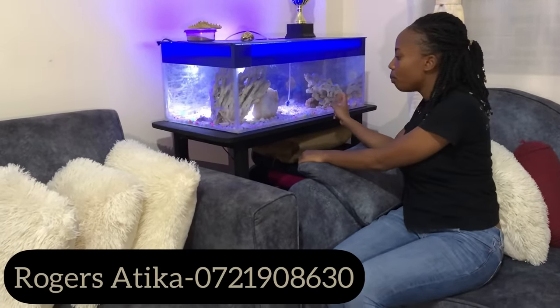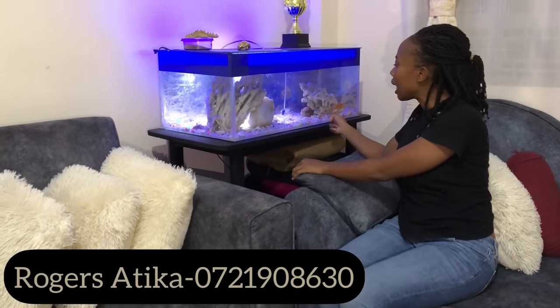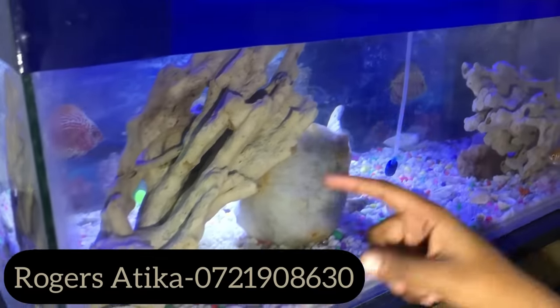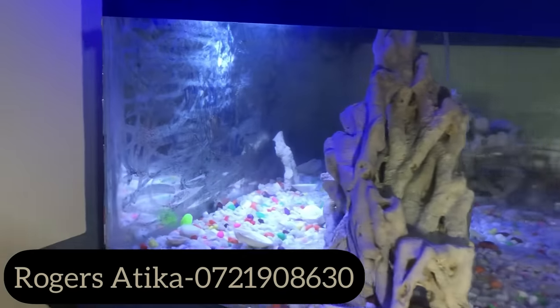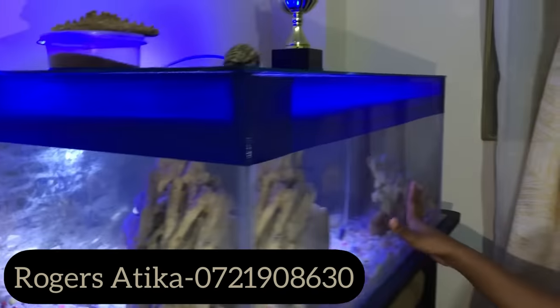When he brought it for us, he took us through everything we need to know about fish. These stones you see shimmering here, the deco pieces, he gave them to us. The blue thing you see inside is an air pump. When switched on, it is used for air circulation in the aquarium.